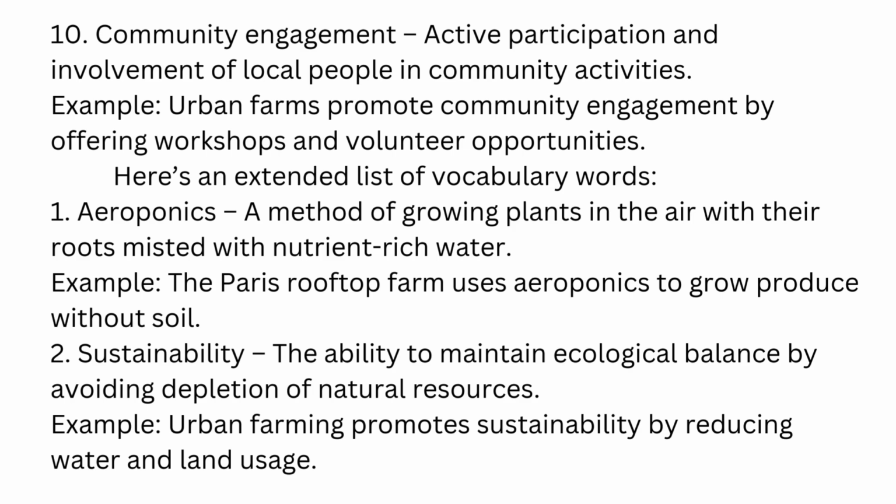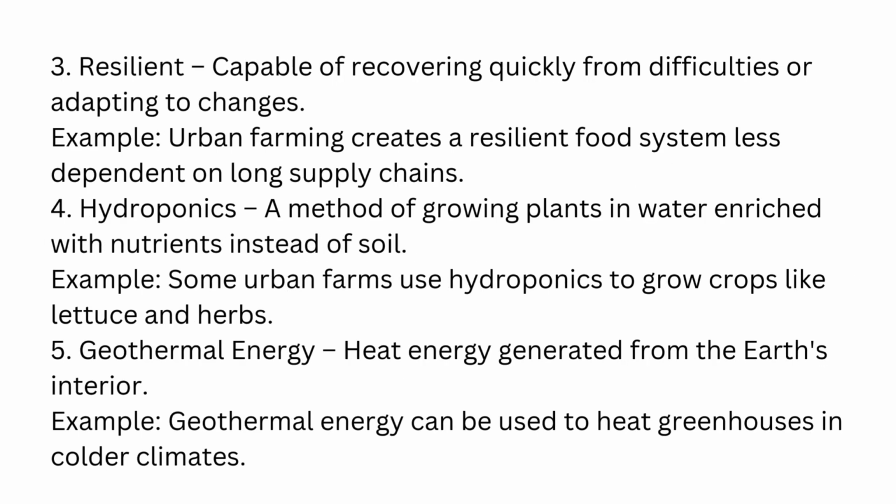2. Sustainability, the ability to maintain ecological balance by avoiding depletion of natural resources. Example: urban farming promotes sustainability by reducing water and land usage.